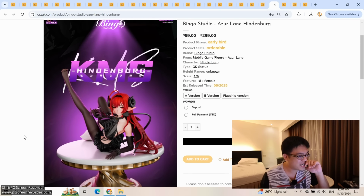Okay, moving on to the next Azur Lane figure, Hidden Bird by Bingo Studio. This is an early bird with no pricing yet. Her face looks really nice, but at the same time, she does not really look like an Azur Lane figure, at least this picture over here.